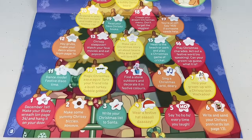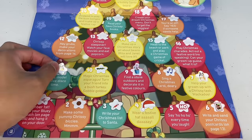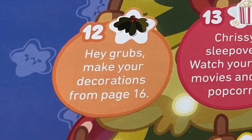Day 10, magic Christmas asparagus. Turn your friend into a bush turkey. Gobble, gobble. Oh yeah. Day 11, dance mode. Festive disco time. Oh, sick. Day 12, hey grubs, make your decorations from page 16. Oh, I just did that, mate.